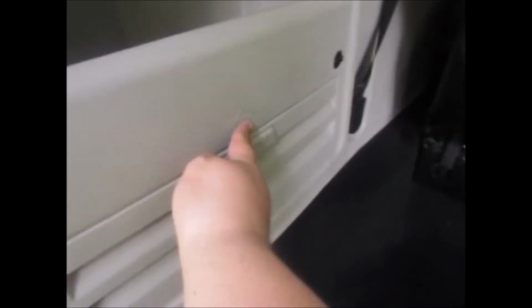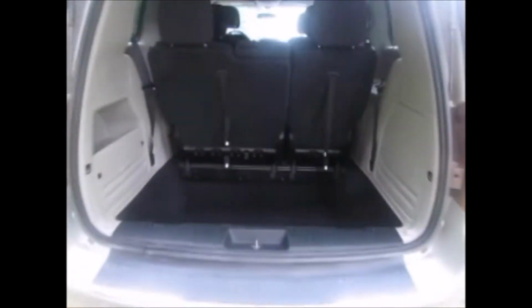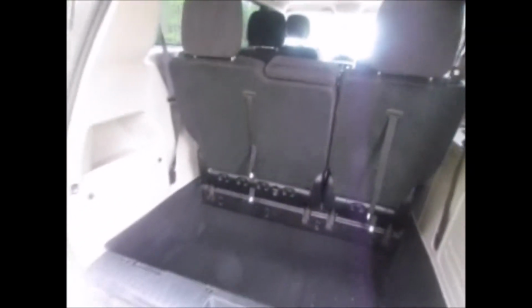Here you got a nice little storage tray. Inside there, you guys can see a little picture right there that has the jack and stuff for the spare tire. Spare tire is underneath towards the front. So this third row, thanks to Stow and Go, has 60/40 split third row seats.